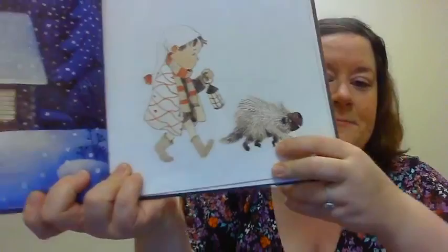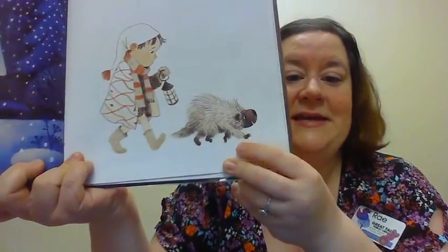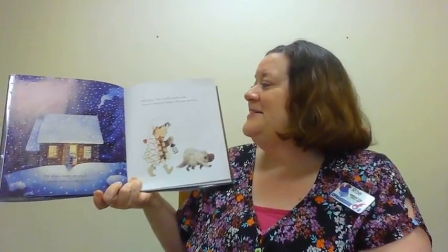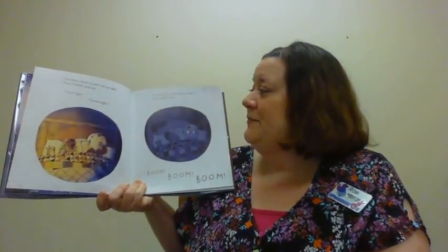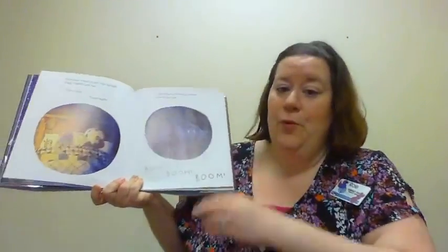What animal is it? It's a porcupine. Good job. Will says, yes, we'll scooch a bit. There's room for three. I'm sure we'll fit. The three climb in and curl up tight. They yawn and say, good night, good night. It's peaceful in the sleepy room, that is, until the boom, boom, boom.